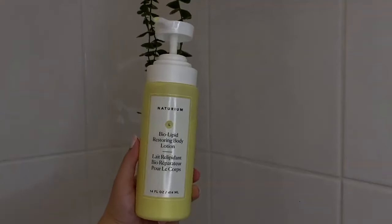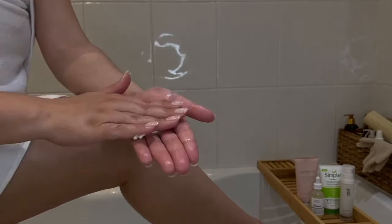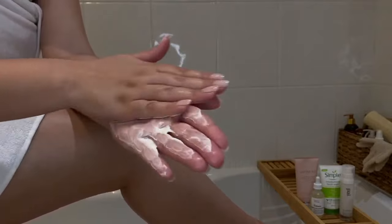So for my lotion, I'm using the Naturium Biolipid one. This mixes really nicely with the oil and my skin just feels so soft and nourished. I love this combo.